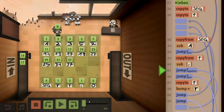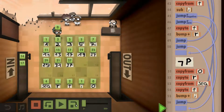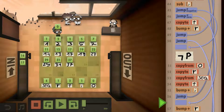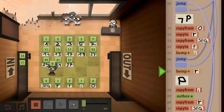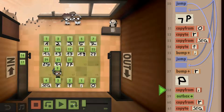So we go there again. Okay, it's not negative, but it's 0, so we're done with checking that. Okay, then we jump down. It's 0, so we jump all the way down here. Yeah. And bump R. We bump R. And we found a prime. Yeah, that's the division that we did was with a prime.